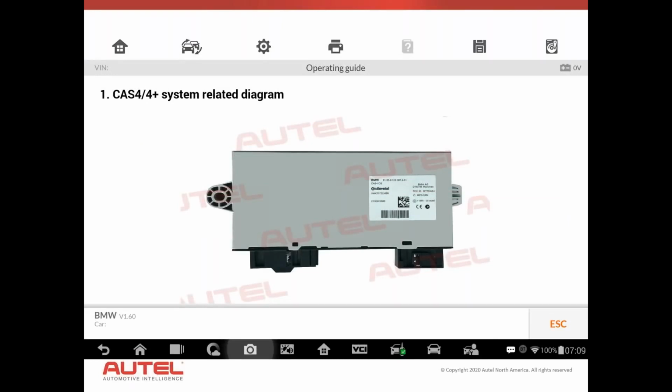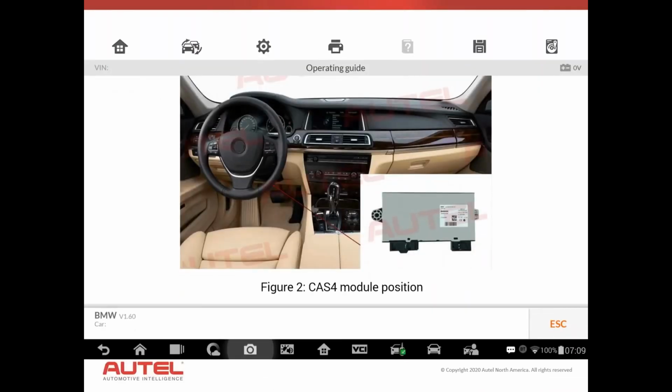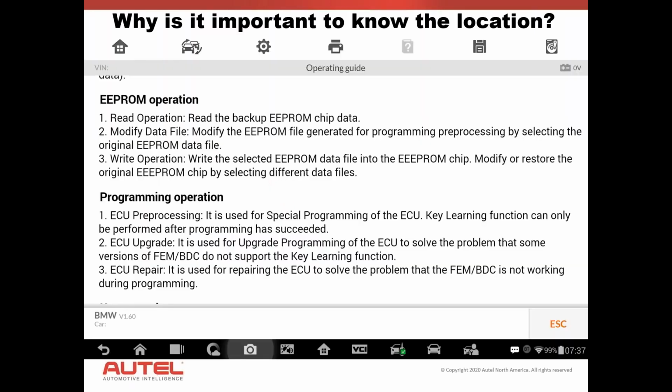As we scroll down farther, you're also going to see that we give you a picture of what that module in that vehicle looks like. Now, why in the world would we give you a picture of what the module looks like, and where that module is located? Well, because on some of these vehicles, we may have to remove that module to be able to do that EEPROM operation that we were talking about earlier. So if we see anything on the operate guide that says EEPROM operation, or anything that says dump, that is a clear indication that we will be removing a module and connecting directly to that module via EEPROM.